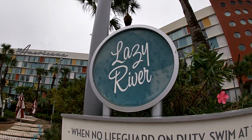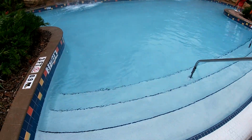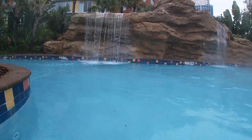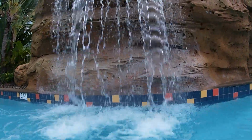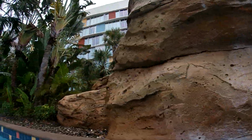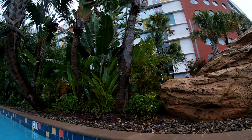Now here is the thing. Over on the other side, not the pool near where we were, but the pool over on the other side, there is a lazy river. We love lazy rivers. For the time we were at Cabana Bay, Volcano Bay was completely closed. So that defeated our point of going over there. But we did get to go into the lazy river here at Cabana Bay, which was pretty cool.